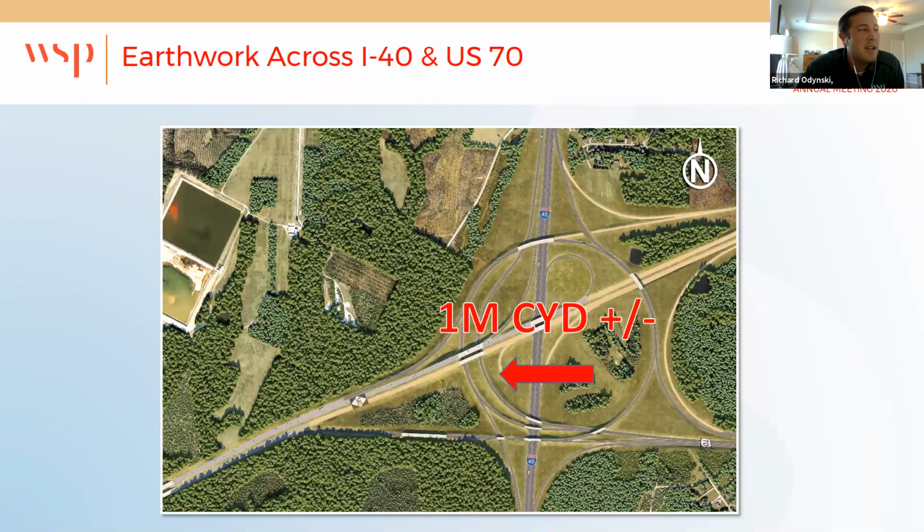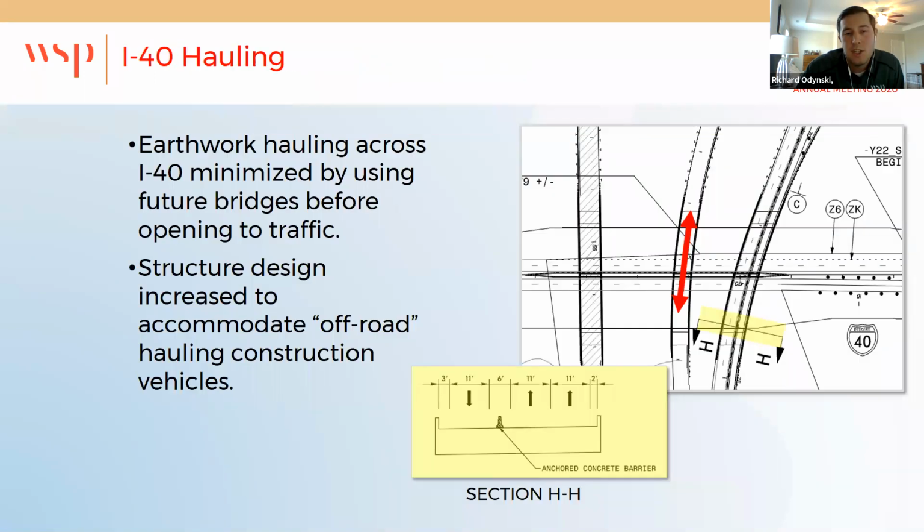So didn't feel that was the best option because of those coordination issues. So definitely needed to look at other options to try to not make those haul vehicles go around the project, right? We had a pretty straightforward shot if we could just get across I-40. So what we were able to do is look at using some of the turbine bridges for hauling, and by combining the US 70 movements onto one ramp and one bridge across I-40, it freed up a couple of the other structures to do hauling.